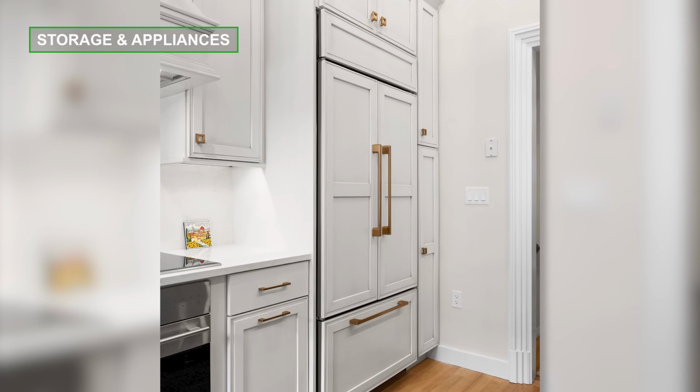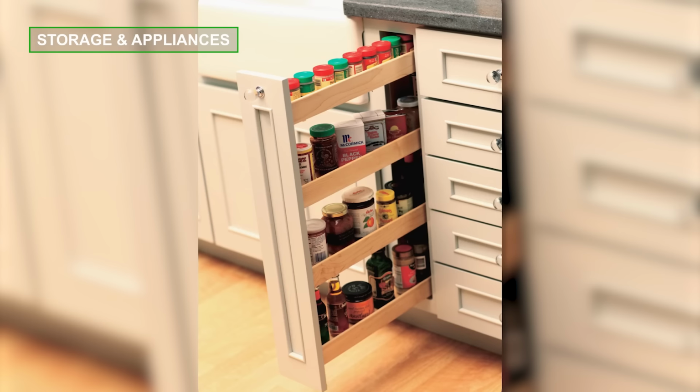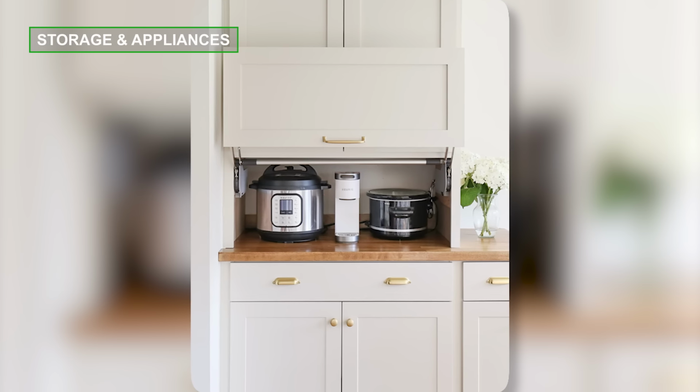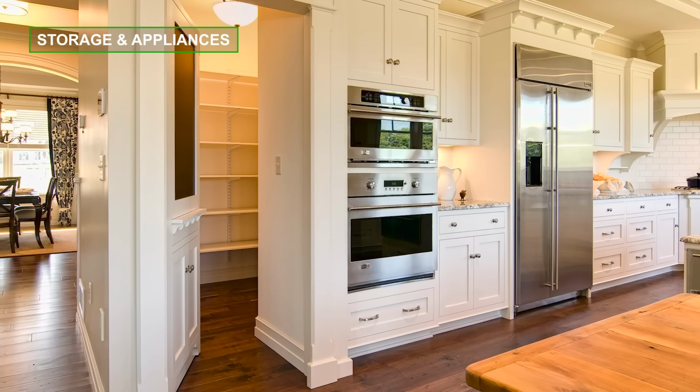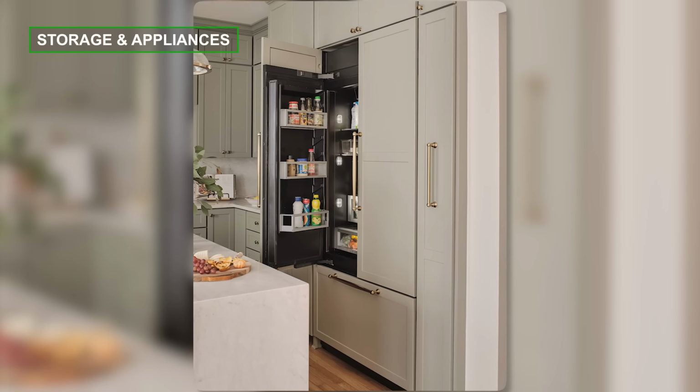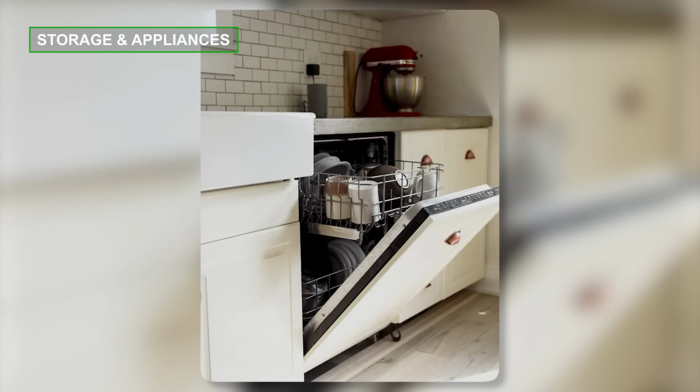appearance. A lot of the expensive kitchens we build hide the mess behind smart storage solutions. Sometimes it's an appliance garage, sometimes it's an entire hidden pantry or laundry room. Integrated appliances not only boost the aesthetics, but improve functionality, making your space feel custom made.